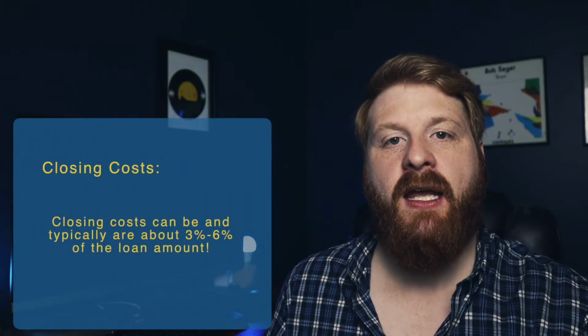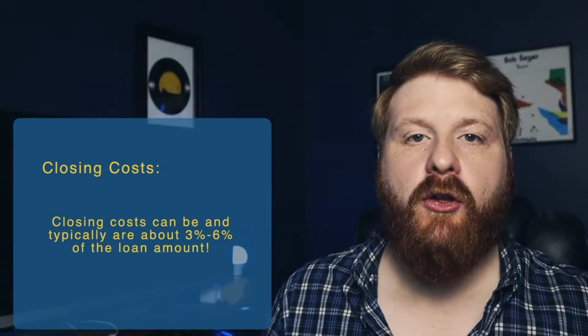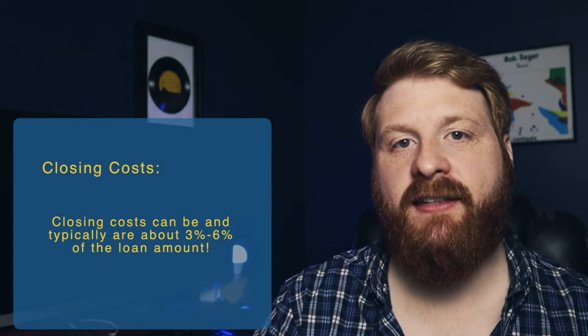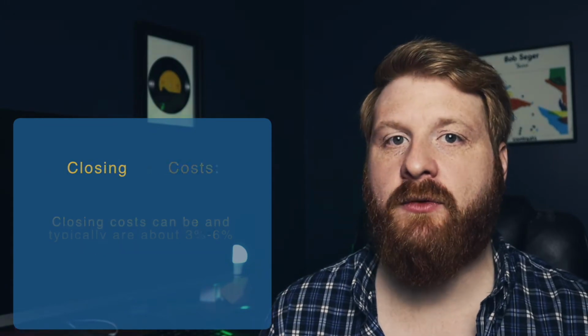So VA loans don't actually require anything down, but zero down doesn't mean zero cost. There are still things like closing costs and prepaids, which are prepaying taxes and insurance. These things are due at closing and they can cost thousands of dollars. So you want to be prepared for that when you go to a lender and they say, oh, it's zero down, but then you get a quote and there's like $3,000 worth of other costs.